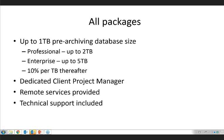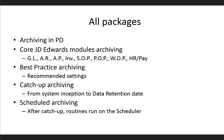All of the services are provided remotely. It's IT nowadays, so we can do everything via GoToMeeting or VPN or whatever. And obviously any technical support that's required is included. There shouldn't be any functional support required because we're doing the purging and archiving, so you're not running anything functionally. We're doing all of that as well.